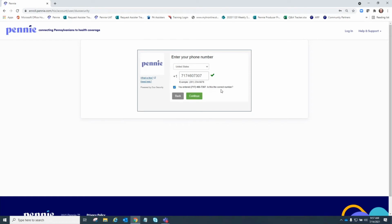Well, we want to verify. Yes, that's the correct number. From there, we're going to click continue. And now we need to verify the ownership, that we are actually the person that owns this phone. How do we do that? Well, you can have them call you, or you can have them send you a text.